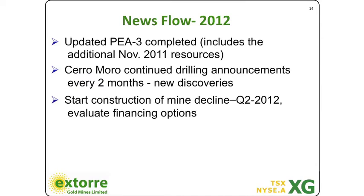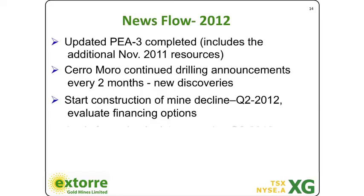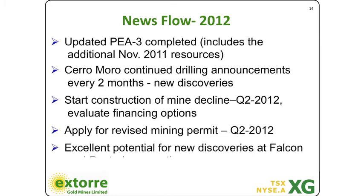The start of construction of the mine decline, I mentioned that before. That is really important. That's kind of the first turning of the ground, if you like, with respect to advancing this project. The size of that exploration decline, as we call it, is such that it could be converted or equipped down the line for production. In other words, you could haul rock out of that for mining purposes. So that's the first real milestone towards development of the project. You can see the application for a revised mining permit, Q2, and the potential for other discoveries.